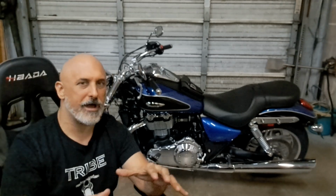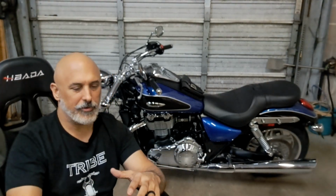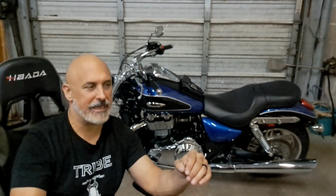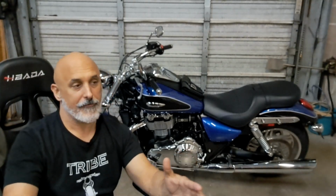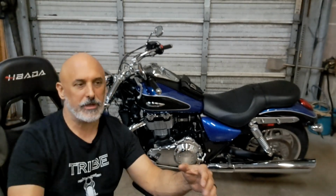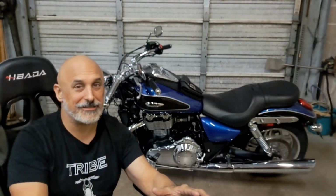Going from sport bikes to cruisers is definitely a major difference in terms of riding style and expectations in terms of performance. Again, the aforementioned power band of this bike does not lend it to high speed cruising, say 100, 110 miles an hour. But I find myself riding this thing kind of like a sport bike.